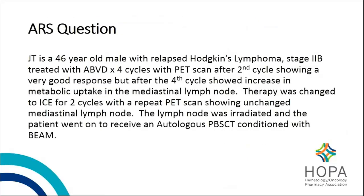So this comes to my first and only ARS question, and I'm not good with ARS questions. They always break down on me. I don't know why. I think it's me, but maybe it's my lack of media.